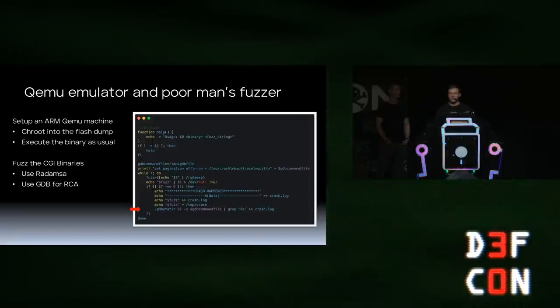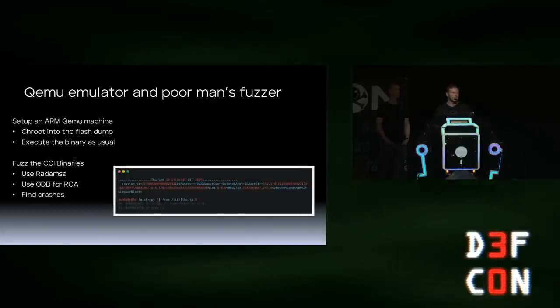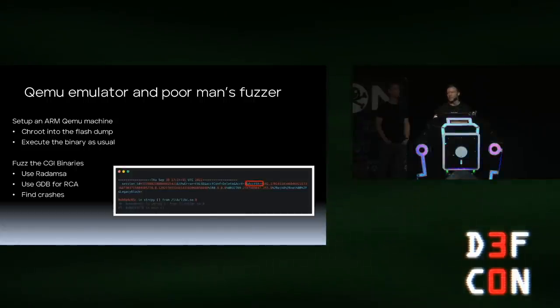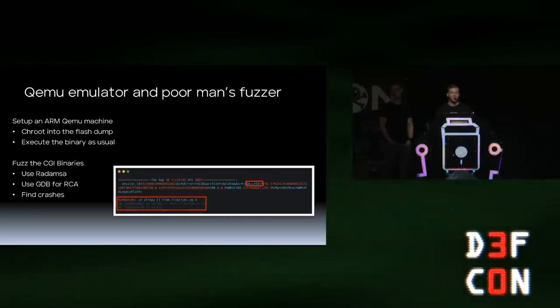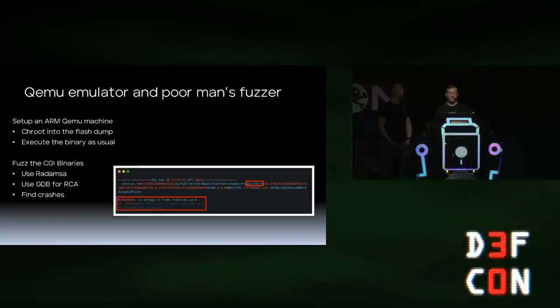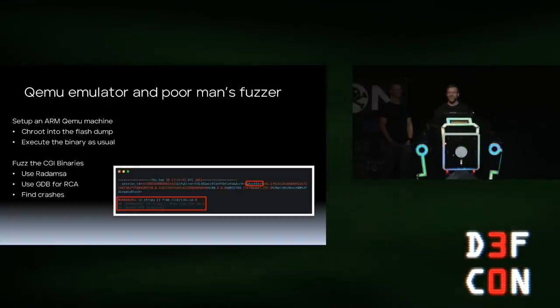So while it looks super simple, it actually gives great results, where this is a crash that we found from that. You can see that the account string here has a much longer string than it usually has. And that is what Radamsa decided to mutate on this run. And you can see that it crashed right below in strcpy, right as we suspected from our static analysis, which kind of goes to show that we spent all this time getting this emulator set up and whatnot and didn't actually find any more crashes than we did statically, but it was still a fun learning experience.